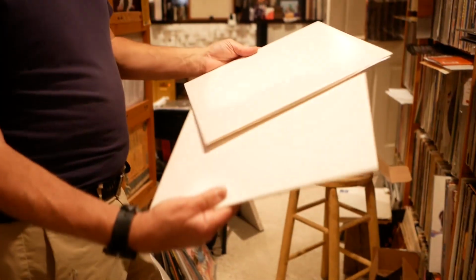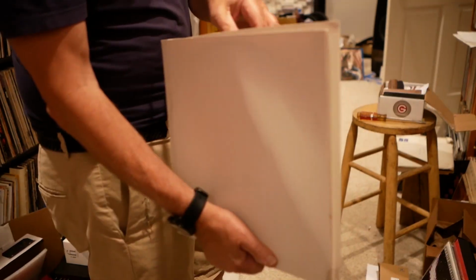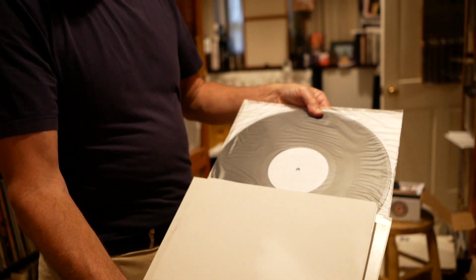This is a white label, white jacket copy of Paul McCartney's Flaming Pie. Flaming Pie never came out in America on vinyl. I have the British version up there, but it was mastered by my friend Greg Calby at Sterling Sound, and this was in the 90s. He called me and said, listen, Paul wants to release on vinyl in America. He wants to press 100 copies of Flaming Pie in a white jacket with a white label, just 100 copies that he wants to sign individually to each of 100 of his friends.